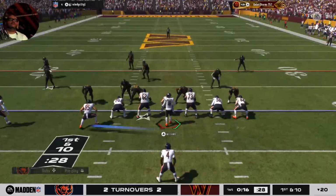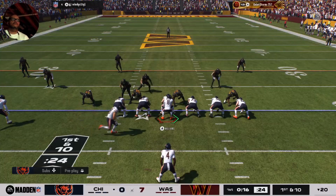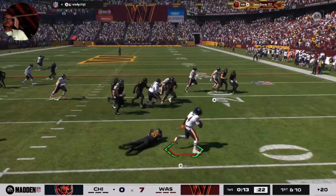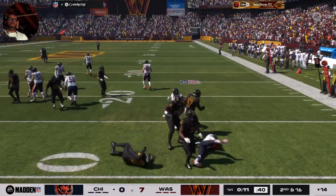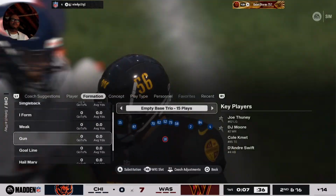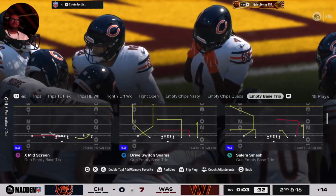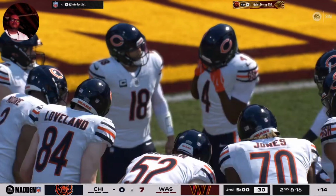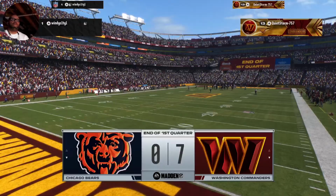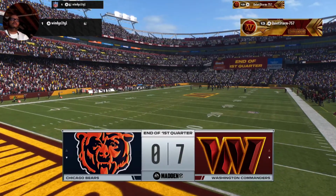Chicago bringing the offense to the line. It's first and 10. Here's Swift to start the drive. This drive's quickly headed in the wrong direction. First play set down behind the line. And before they can break the huddle, we've hit the end of our first quarter. 7-0 is our score. We're back to Northwest Stadium right after this.